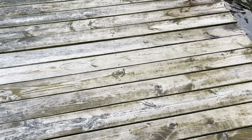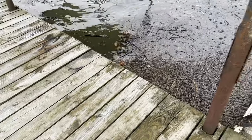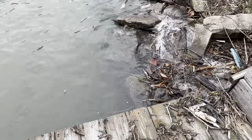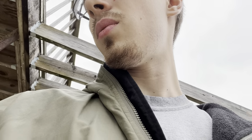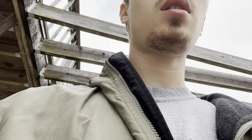Here, I'm going to show you this. Here, look. All that stuff there in the water. You can hear it over here. It's just slapping up against those rocks. There is a second level to this deck up above me, but we're not allowed to go up on that. The water's kind of greenish. Not very clear. I'm not surprised.